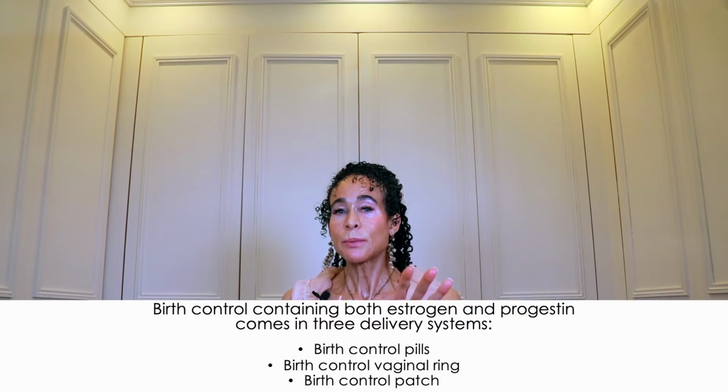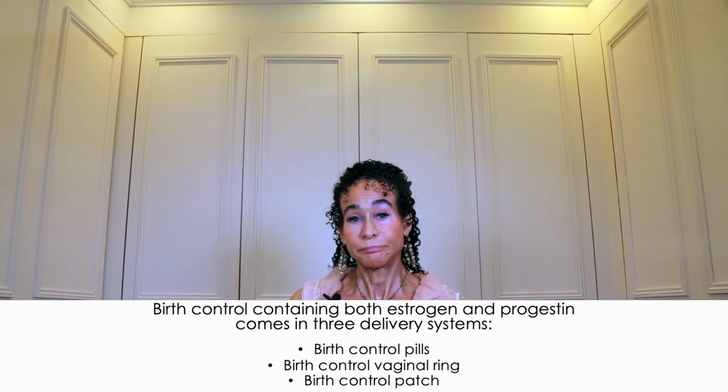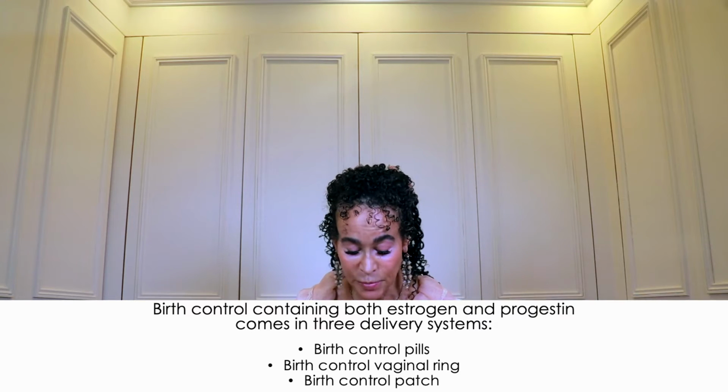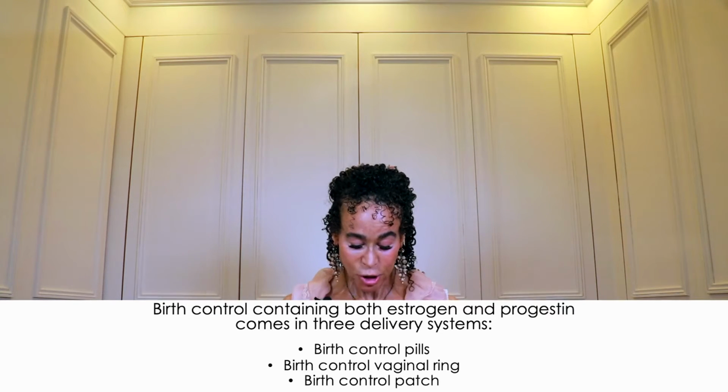Now, birth control containing both estrogen and progestin comes in 3 delivery systems. You've got the familiar birth control pills, the less familiar birth control vaginal ring, and the even less familiar birth control patch. With any cyclic regimen of birth control, you simply have the estrogen and progestin for 3 weeks, and you have nothing for 1 week. In essence, your body receives the hormones in an on-off pattern that is similar to what your own hormones used to do. So, with this package of pills, all the white pills in this pack contain estrogen and progestogen. And all the brown pills are fake or placebo. So you bleed when you're taking the brown pills.